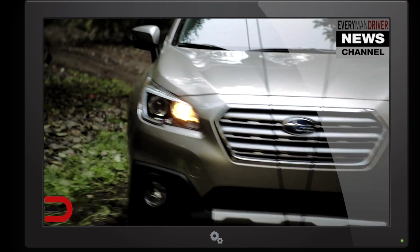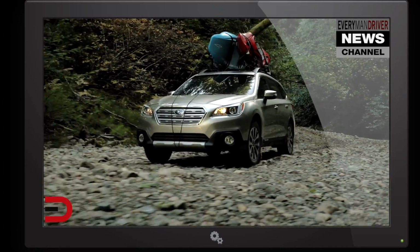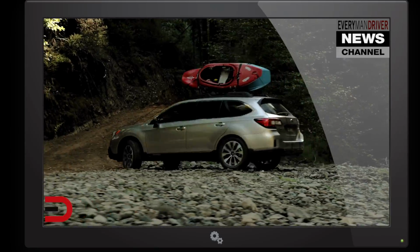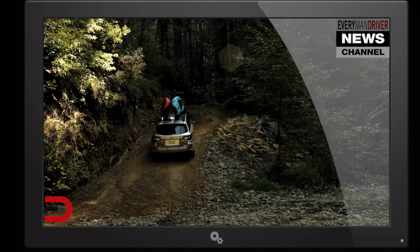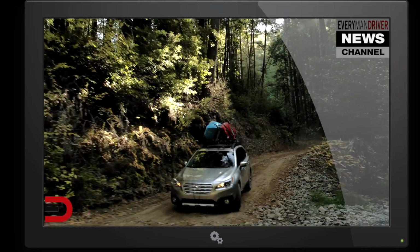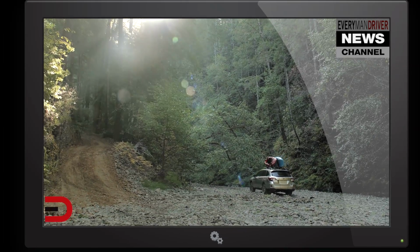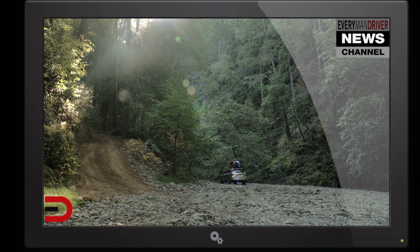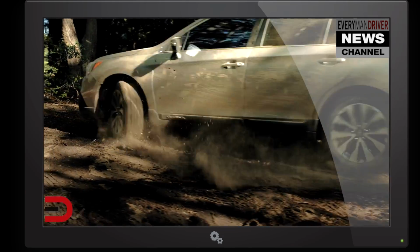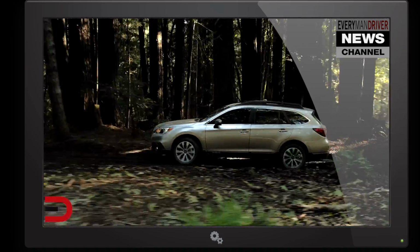Now, the original Outback established a template for many competitive crossover models that followed, and the new generation 2015 Outback further strengthens the melding of passenger car and SUV attributes that crossover shoppers are seeking these days. The 2015 Outback exemplifies Subaru's mastery of outdoor-oriented vehicle engineering, not just for its standard symmetrical all-wheel drive and raised ground clearance, but also for numerous details that help make it more convenient to load and carry cargo, as well as items such as kayaks and bikes.